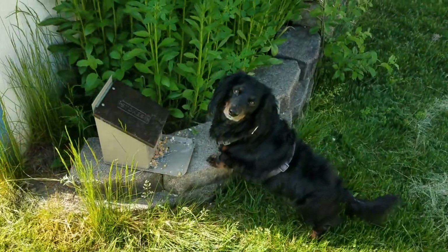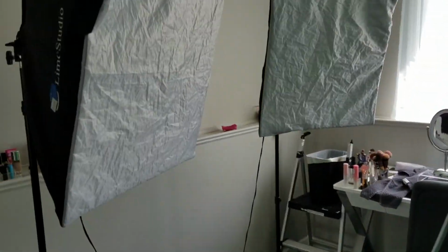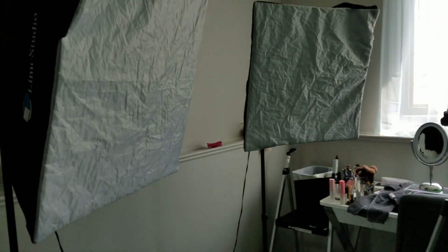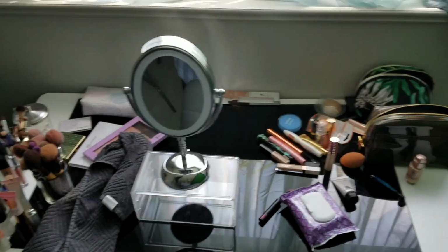Lydia, that's for the squirrels, not for you. You have food inside. This room is a complete mess, but this is my filming room. There's the lights that I use. There's my crappy paint job. I have all of this storage off to the side where I kind of keep my collection. And then I have my desk over here that is so messy.